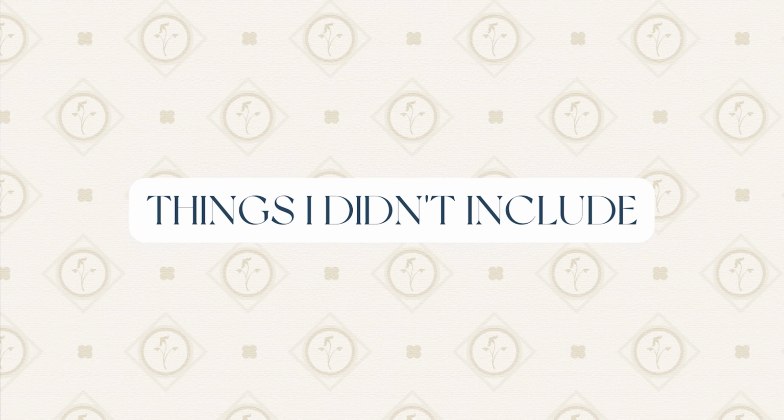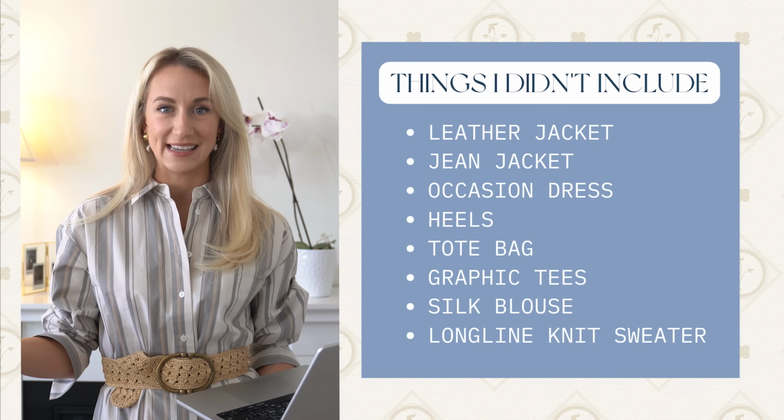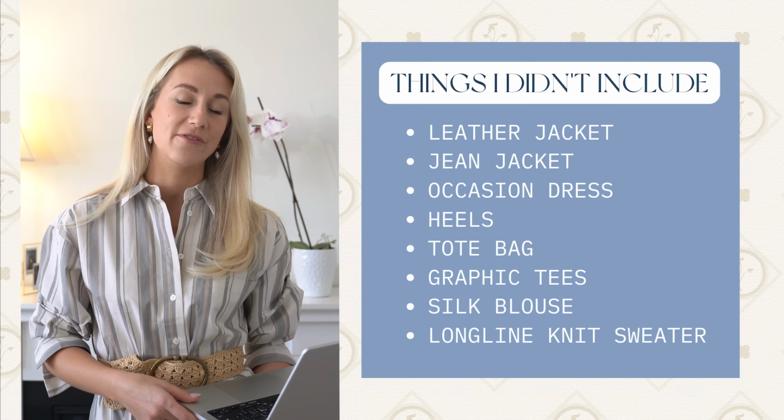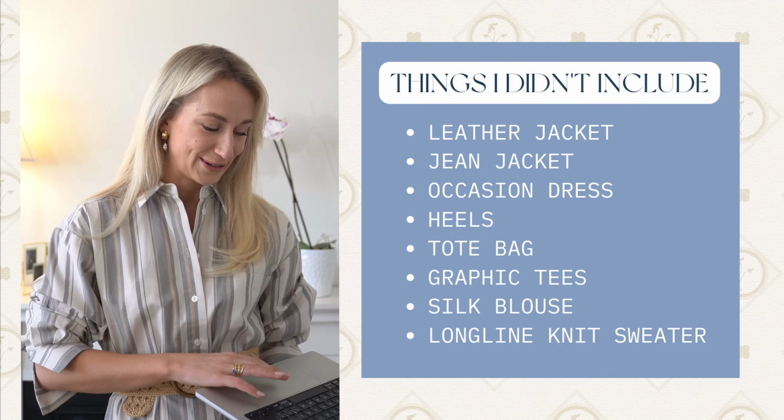Last but not least, I have my computer here because these are the things I didn't include but I think would also be incredible for any wardrobe. However, they do have that caveat of a little bit more only if it's in line with your personal style. And that is a leather jacket, very specific. I'm kind of out of that era myself, but I do know that that is coming very fast and furious back in trend. A jean jacket could be something to invest in.